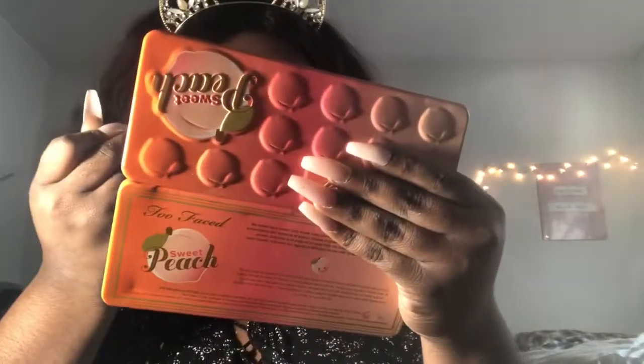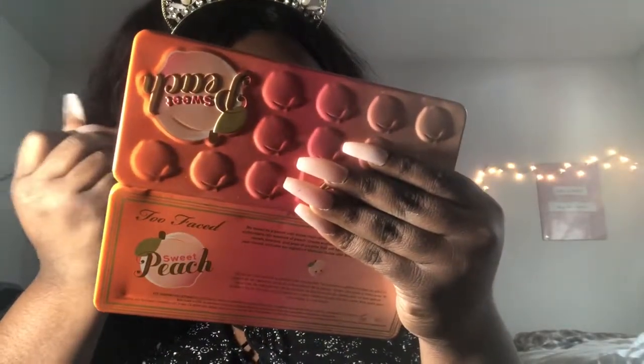So as that sets, I decided that I'm just going to go in with another palette that for some reason I have not touched in forever, and that is the Too Faced Sweet Peach palette. It smells so good. It smells like peaches. But I don't know why I haven't used this in so long, because last summer, this was literally my favorite palette. Like, I used it so much. But yeah, I'm just going to go on with that while my face bakes and sets and what have you.